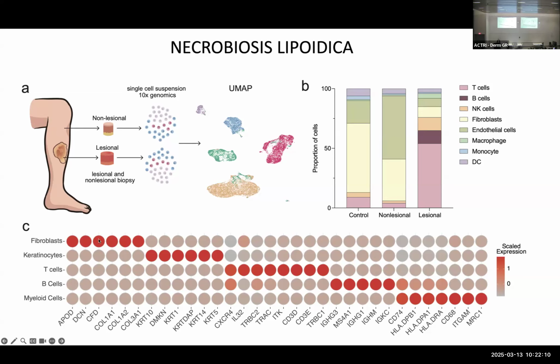So you can identify the fibroblasts by their expression of classic fibroblast markers, keratinocytes, T cells, B cells, myeloid cells. And from just this analysis, you could see that lesional, so we biopsied non-lesional skin and lesional skin. And of course, this is kind of difficult for the patients because they could get ulcers where you biopsy. And when we did that, you could see that lesional skin has this huge expansion of T cells and a huge expansion of B cells.